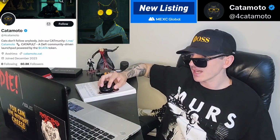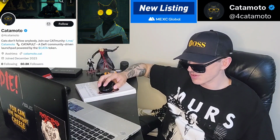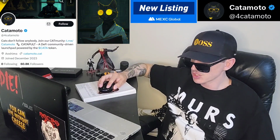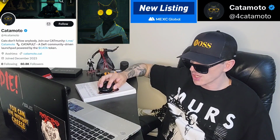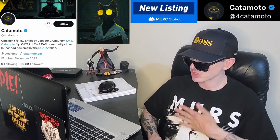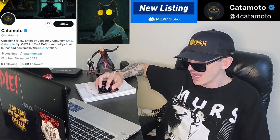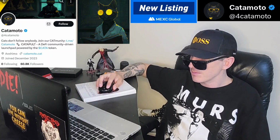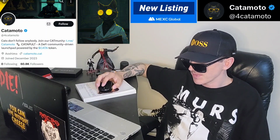Today we're going over the Catamoto token. Ticker symbol is CATA. Now it was just announced that this token will be getting a brand new central exchange listing starting tomorrow on a very big central exchange. This token is on the Basechain, Coinbase's blockchain. This is a meme token, but also a utility token that supports Catapult, a launchpad platform for meme tokens. So it's more than just a meme. We're going to go over the information on this token and how you can get it in just 1 second.